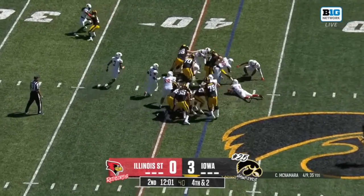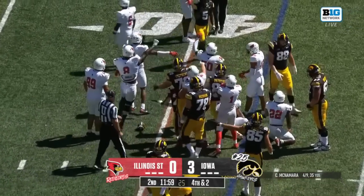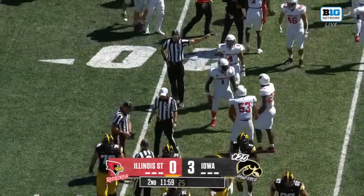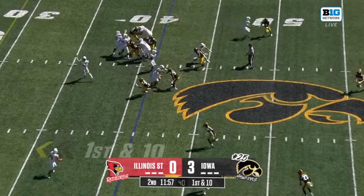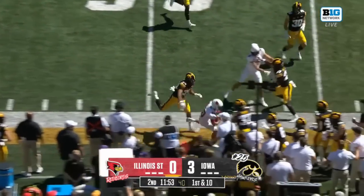And then off the edge, a play is made. Kamari Moulton, though, second effort. I thought he lunged it inside the 40-yard line, but they're spotting him a little poorly in my estimation, but short of the 40, and it's a hold on 4th down. Illinois State defense, their top 7 tacklers from last season return, and they just had a big hold.